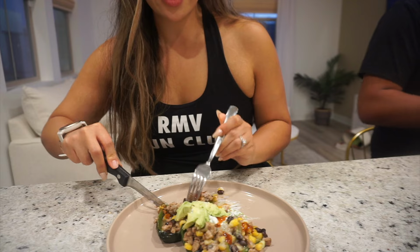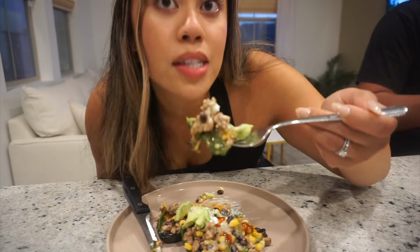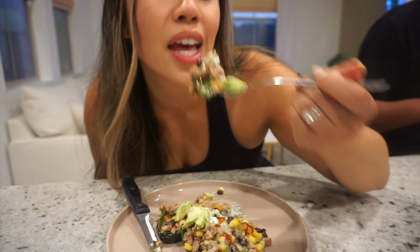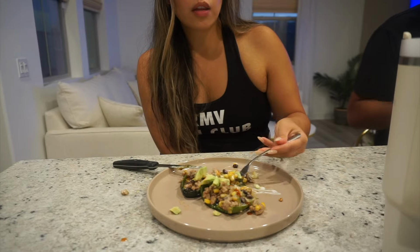Was missing a little something, a little bit of hot sauce and some other texture to it. So there's the bite with the avocado, the turkey, the beans, basically everything. All right, I'm going to finish this up. I'll check with you guys later.